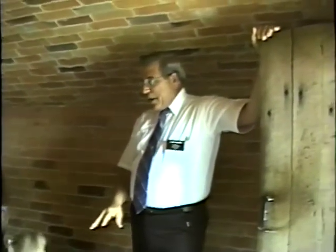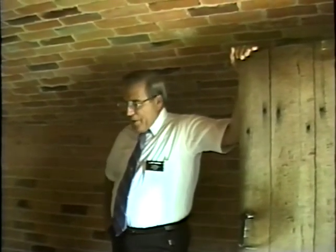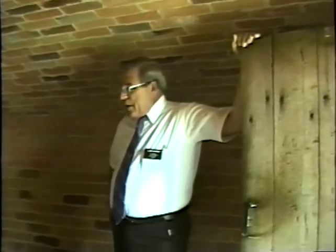Brigham Young laid these bricks here, with the exception of that corner over there, where they had to do a little work. And this was found under about a foot of soil, but they knew pretty well where to look for it, because he had written quite a bit about this cellar.